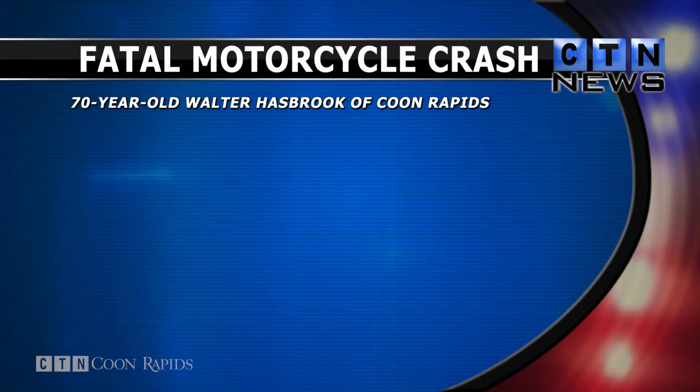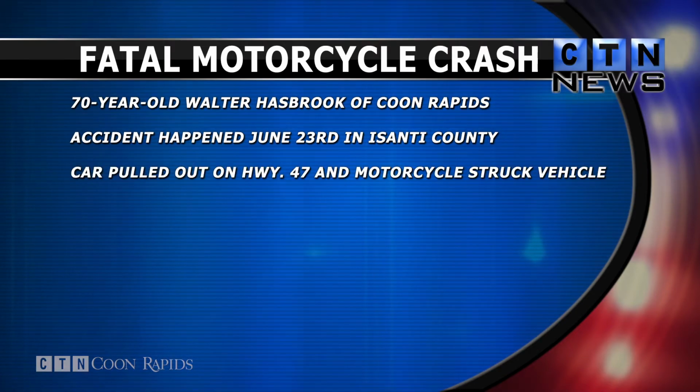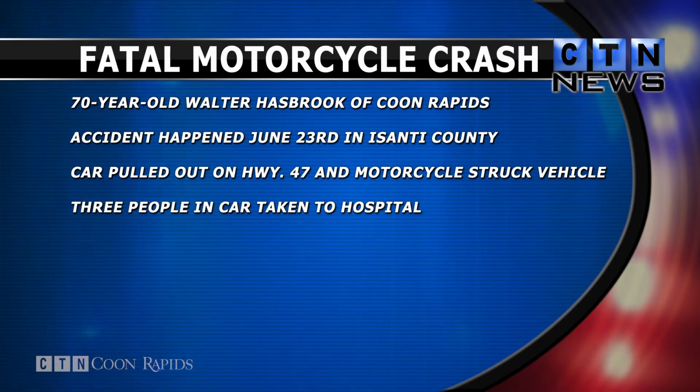A Coon Rapids man on a motorcycle has died following a crash in Isanti. Last week, the victim had been identified as 70-year-old Walter Hasbrook. The accident happened June 23rd on Highway 47 and County Road 8, 6 miles southwest of Isanti. Authorities say a car driven by a 20-year-old Bram woman was stopped at a stop sign and pulled out to go south on Highway 47 when the motorcycle struck her vehicle. 3 people in the car were taken to local hospitals for treatment of non-life-threatening injuries.